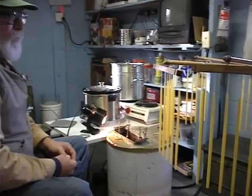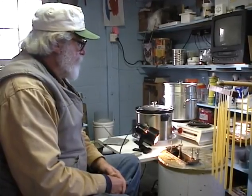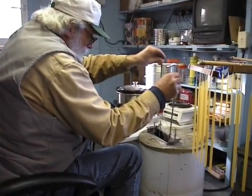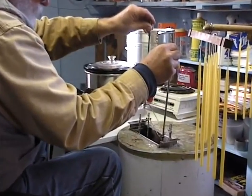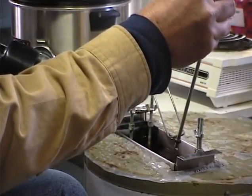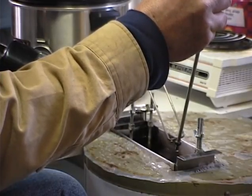Now we're at a point here where we're going to have to take a little break as we remelt the bottom portion of the dipping frames, and then we'll be ready to dip again. The bottom of the dip frames accumulate wax at the same rate that the wick does. So they have to be remelted in order to be ready for the next dipping. And rather than have a separate tank, I just utilize the dip tank and remelt them in the dip tank.